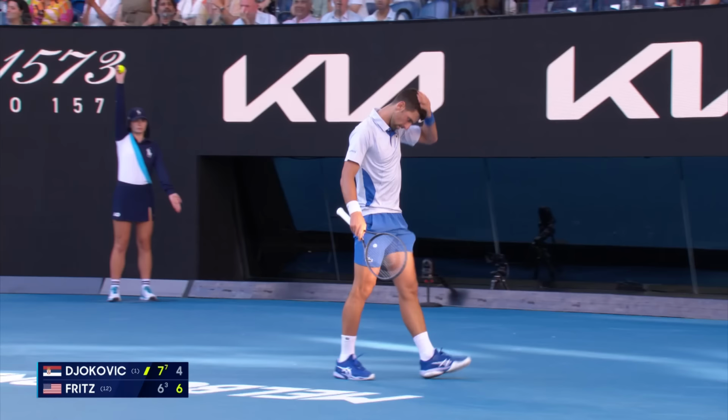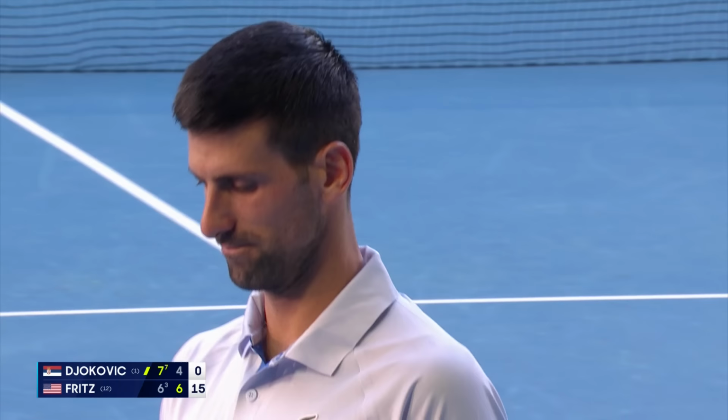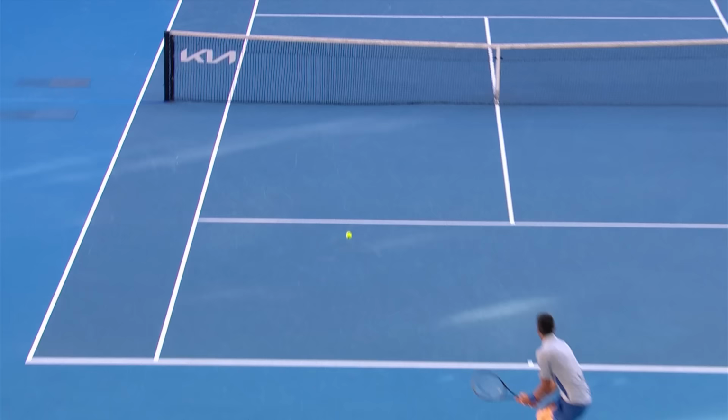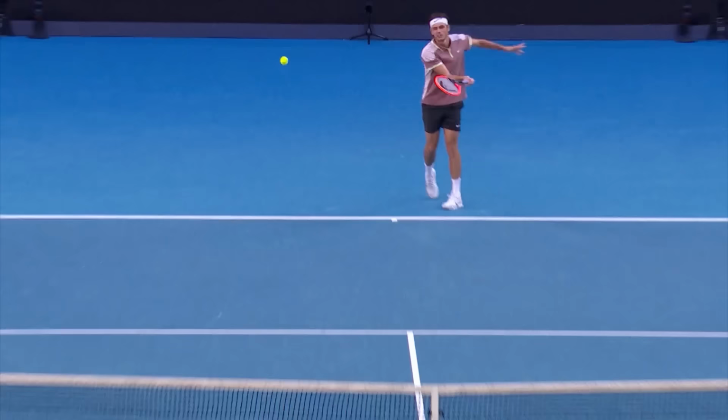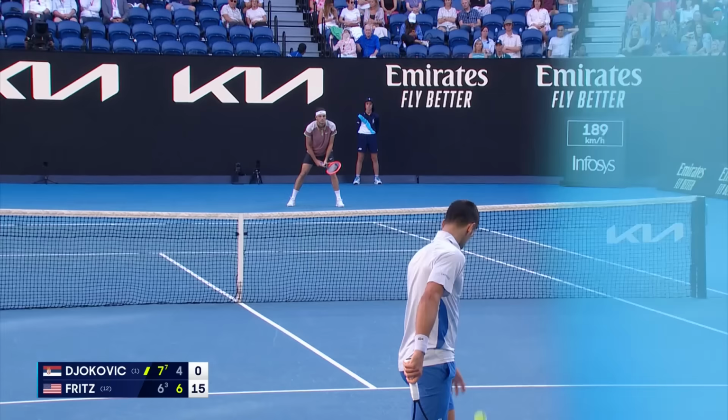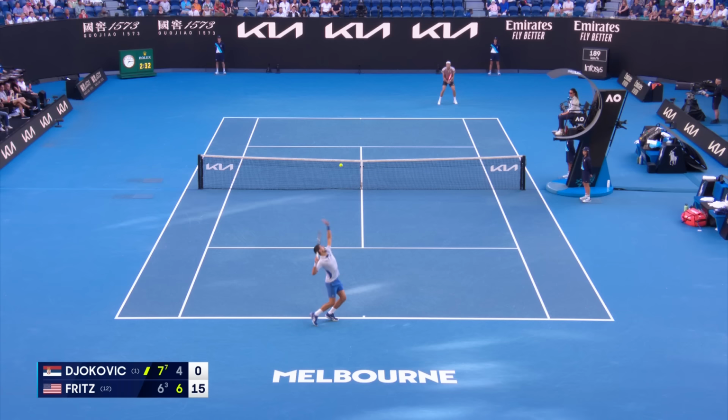Doesn't even make a step for it. Fascinating. Now that's very interesting for me. I mean, the very first point, you know, he looked like he was moving side to side really well there, but then not to move forward at all. It kind of makes a statement to Taylor Fritz that, hey, maybe I should keep using the drop shot, see if he's actually going to come get it. 15-0.